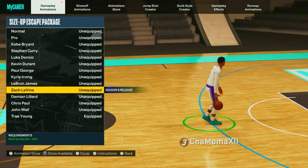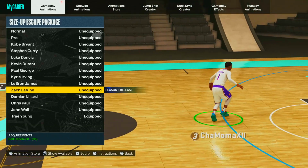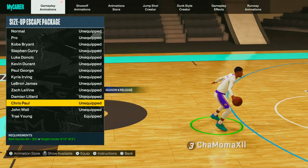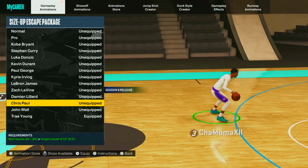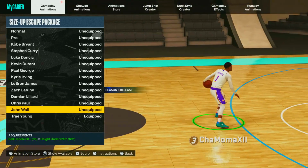Zach LaVine size up escape is literally broken on this game for tall builds. This size up escape is nasty. Literally, it just came out, but it's nasty. I'm telling you, if you're on a big build, try it out, mess with it. But Chris Paul, it came out 2 seasons before, and it's actually nice.